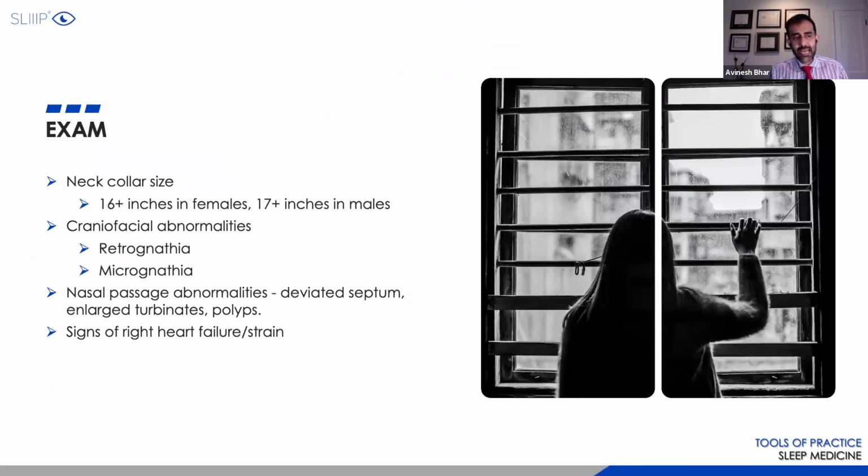So like I mentioned about the exam, looking at females that have a neck circumference of above 16 inches, these are pretty clear cut again. And I hardly do this because I find, again, by tele, it's a little bit more difficult. So I'll own that. But when you have facial abnormalities, that's an easier diagnosis than anything else.